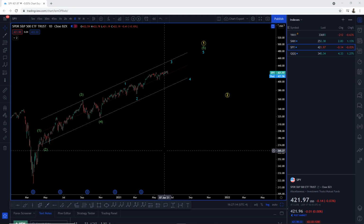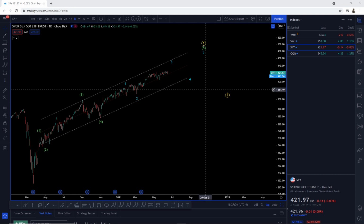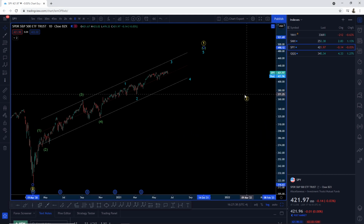Okay, so what is that? Where is that in the wave count? What do we do now? Where are we going from here? What I anticipate is that we're still pulling back just ever so slightly before we continue on higher. So our overall objective still remains that we are looking for the upside targets in the primary degree wave 1 before we set in for a 3-wave pullback in the wave 2 of the primary degree.